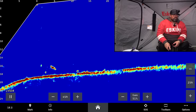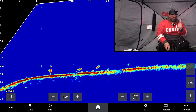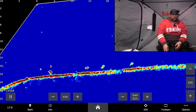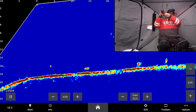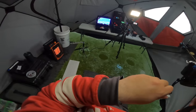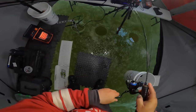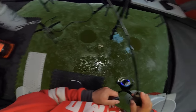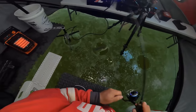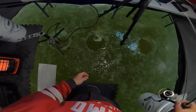Oh, something's coming to the live minnow. Looks okay-ish, maybe an eater. He's straight up on it right now. That's funny. There's a bunch of little fish in here, and it's always coming over to the spoon. He took a look at the minnow and the minnow wasn't doing what he wanted, so he came and ate the spoon. That's a nice fish. Oh yes, that is awesome. We are crushing fish right now. This is good. Yeah, he got straight vertical on that live minnow and it wouldn't do what he wanted. So he came over to the spoon and just crushed it.